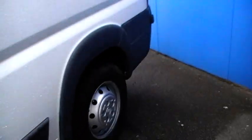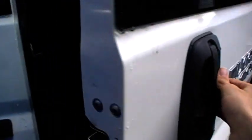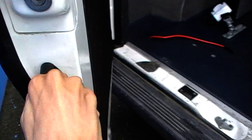The door is pretty heavy, especially when I've only got one hand to spare at the moment. Got 2 back doors. Rear door opens. This door opens with a handle. To open this one, you just put back on this little tab and guide the door out, like so. And there you go. You can climb in.